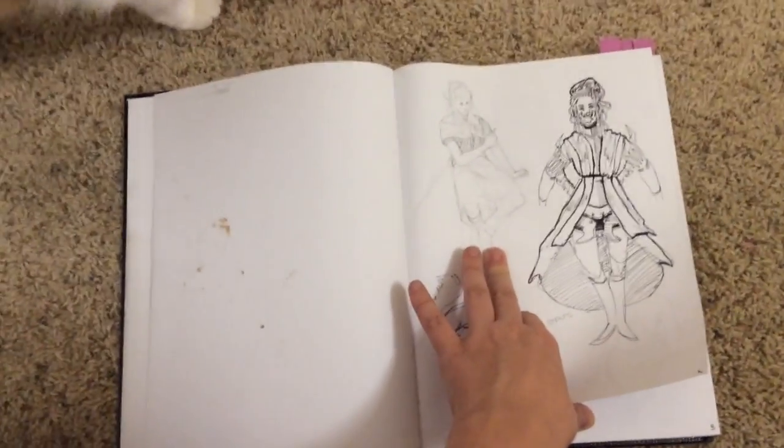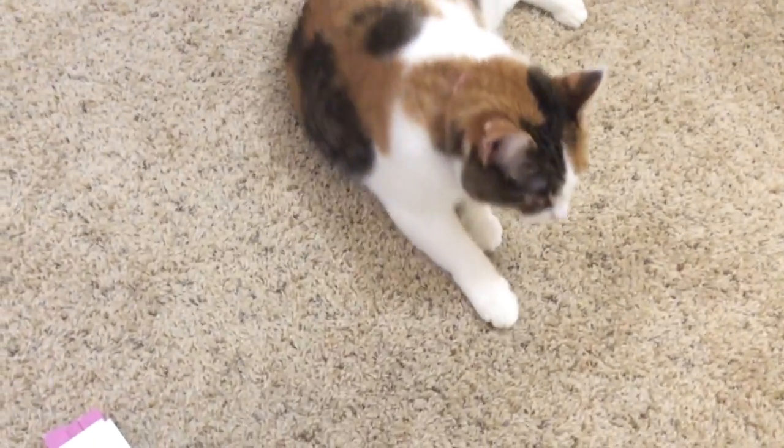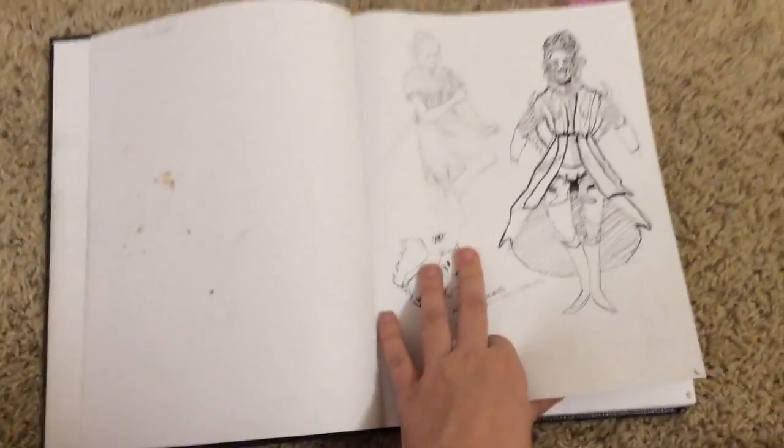How long have you been in here, Kat? Hello. My door's been closed for ages. Huh. Well, she's just gonna hang out for this, I guess.